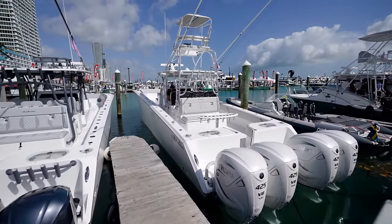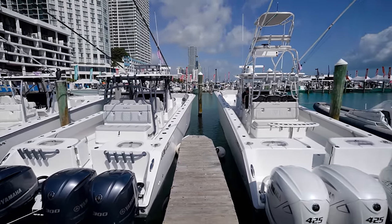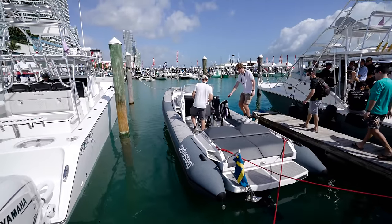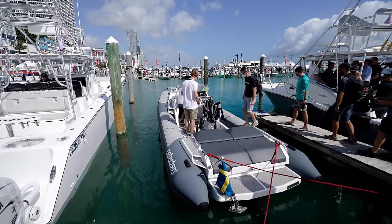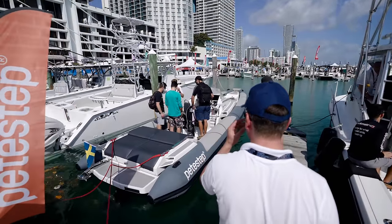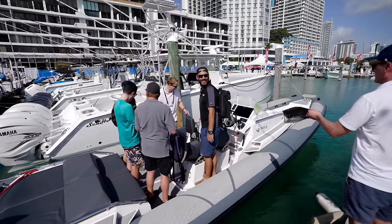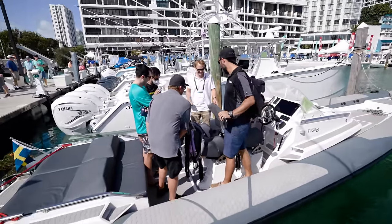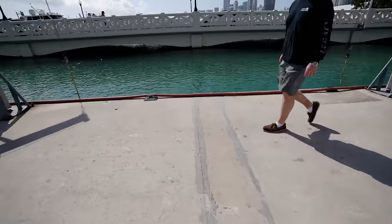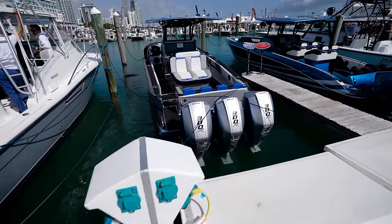Look at this bad boy. Wow. All right, guys. If I start shaking, it's the rib boat. The rib boat's got me a little excited, guys. Wow. Wait for it. Wow, look at this thing. Fugo 29, guys. Badass rib boat. All right, we got some cool ribs up ahead, and we got some monster center consoles. We got Statement in the house, you know. Statement builds a badass boat.